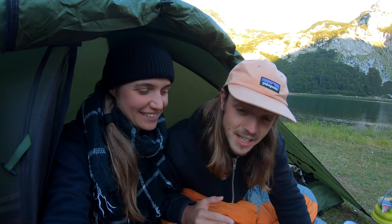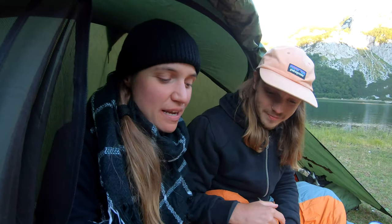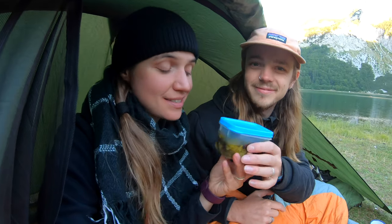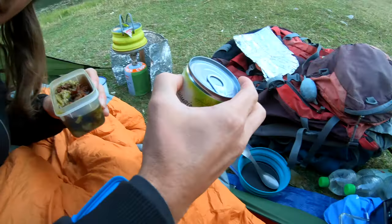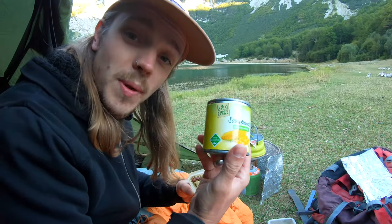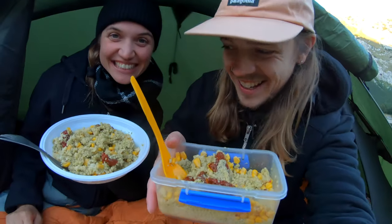So now we're just cooking up some dinner. We've gone back to our trail food days, our hiking food days, and we have for dinner tonight some couscous. And then we prepared some pesto and some dry tomatoes. I put them both just in the tupper here. Look at that. And top that off with some sweet corn. So that'll make a really nice couscous meal. Yummy! Et voilà!